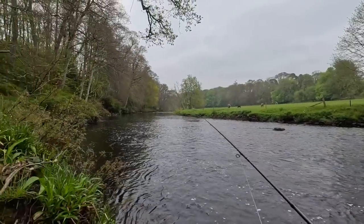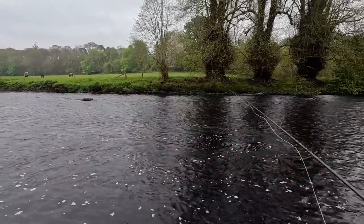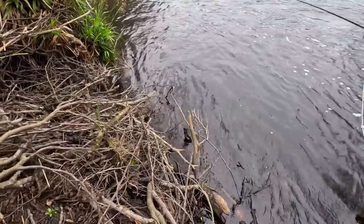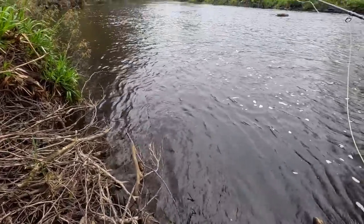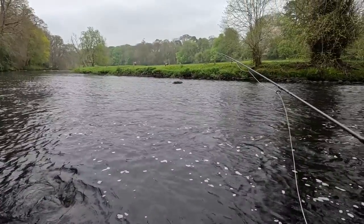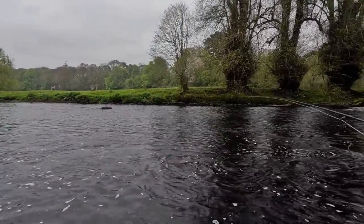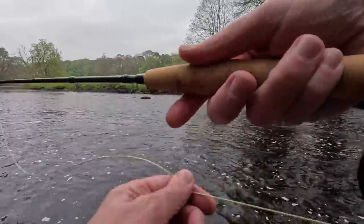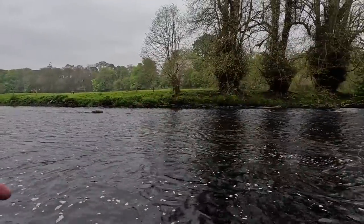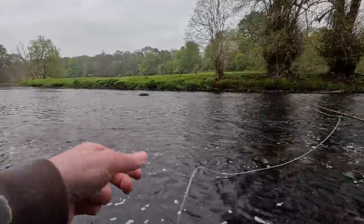Last year one of the big trees came down, so there's a lot of branches at my feet. I need to be careful. So I'm just gonna walk, take my time. It's bouncy. Now I need to watch up here because this is a good area here as well. The fish to light, and even just in front of me here, I don't really have a good back cast.